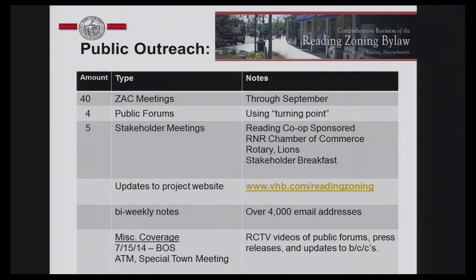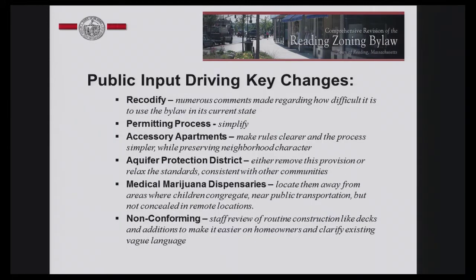Again, the project website. We do biweekly notes out of my office. It's about 4,000 email addresses. And so we gave updates pretty regularly, if not monthly, every other month. And then any number of updates to the Board of Selectmen. Every town meeting we've used to provide updates. And then we've had RCTV cover some of our meetings, press releases, and updates to the boards.